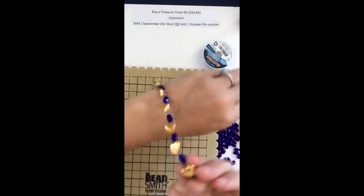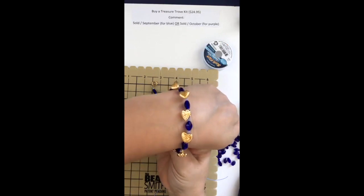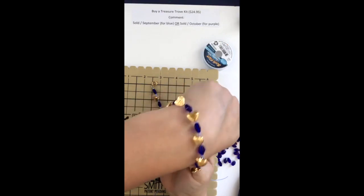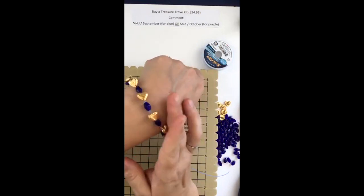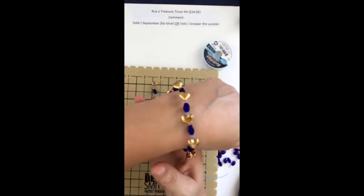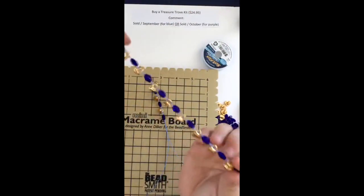So I just thought this was super cute, a nice way to use up these cute little hearts that were in the Treasure Trove kit. They all face out, which is really nice with a button to get them to face out like that. And I love how they're nice and bright and gold.